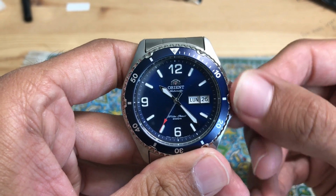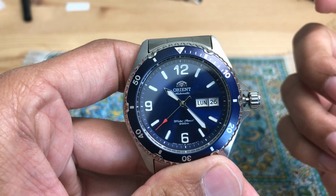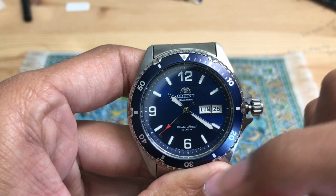The other really cool thing that makes this totally just fantastic is that it hacks. Pull the crown out all the way to set the time, and while you do so, it hacks.